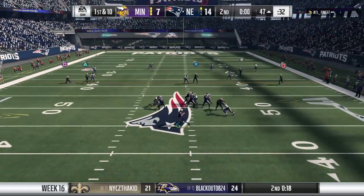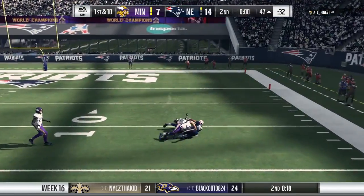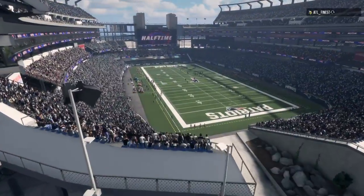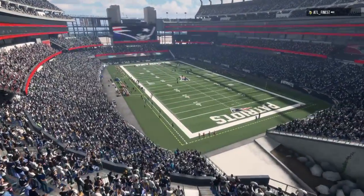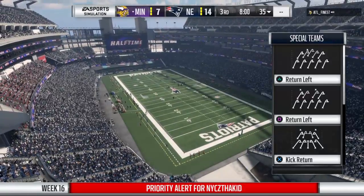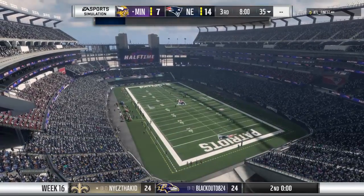The final shot before half for Brady. Oh, and he'll just get rid of this one deep. This is caught inside the 15. So we've reached halftime here at Gillette Stadium with the Patriots on top. As we send you down to Orlando, where we check in with Larry Ridley and our EA Sports Halftime Report. Take it away, Larry.